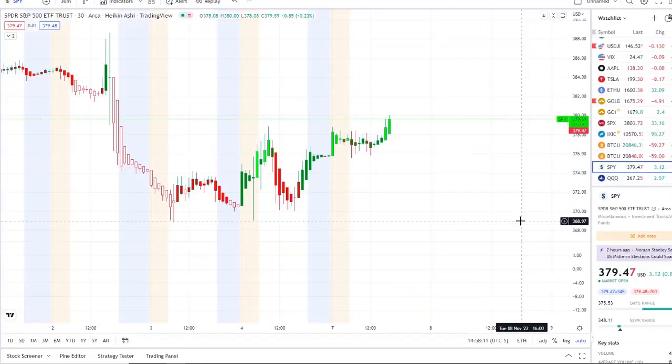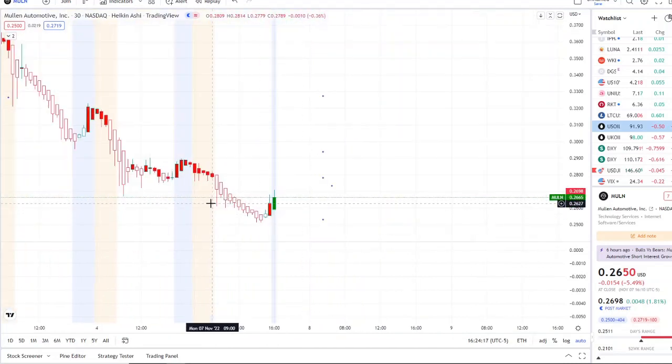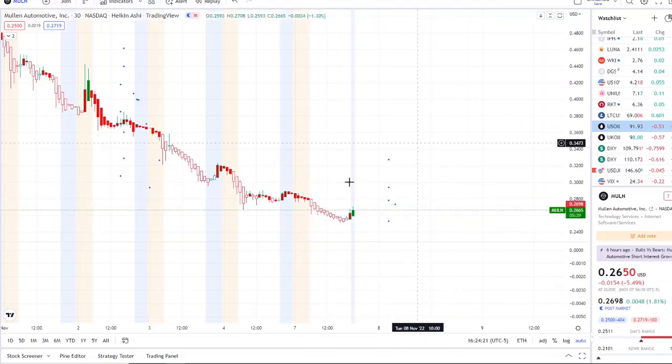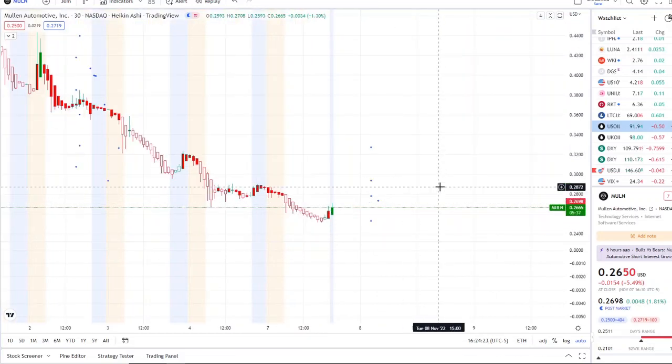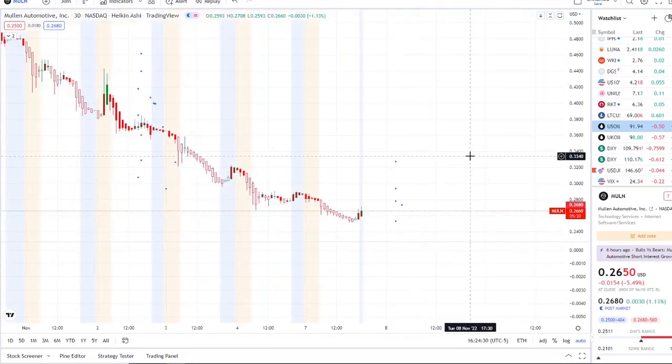Let's jump into these charts. So here we are with MULN stock, Mullen Automotive Inc., continuing to push up higher here away from the support of 25 cents in the after hours. And we're going to break down what was going on today, because there is news that came out today while the stock was pulling downwards from the CEO himself.